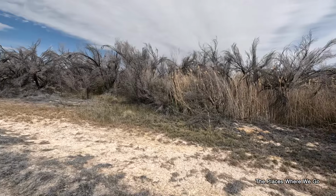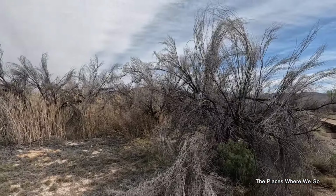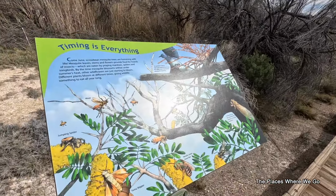So these bushes are actually mesquite bushes, but they're called screw bean mesquites. They're trees. And they come alive in June, here anyway, in this alkali meadow. But we're here in April, so they look dead right now, even though they're not.